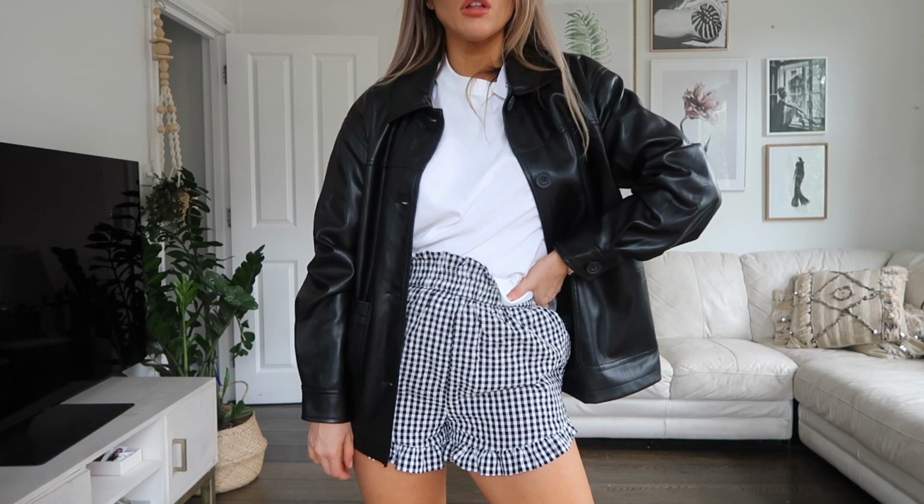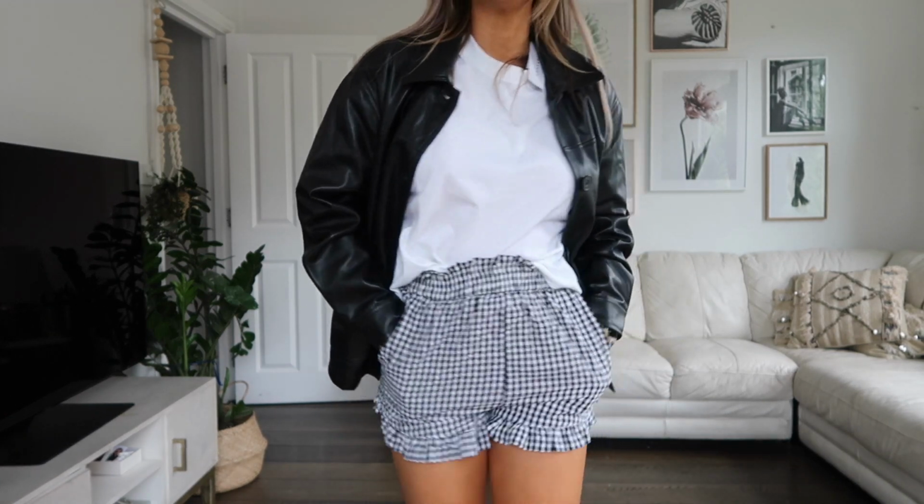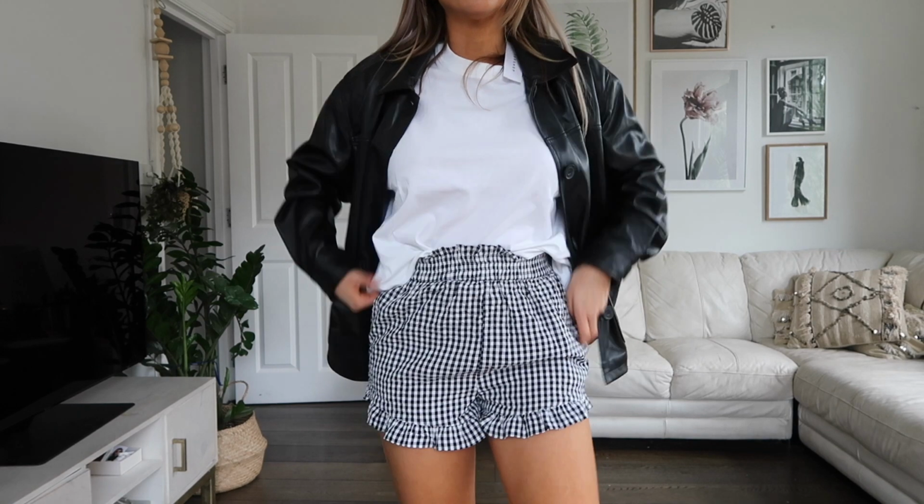These little shorts are also super comfy. So if you want something that is really comfy to wear around the house, but also very cute when you're going out, these are what you need. Like, hello, elasticated waistband again. Yeah, they look real nice on as well.